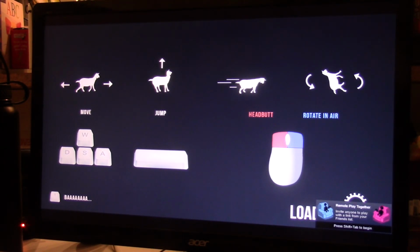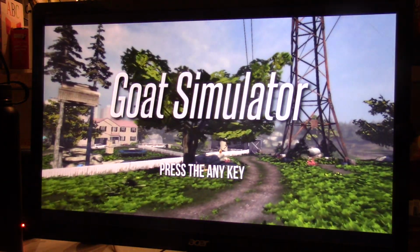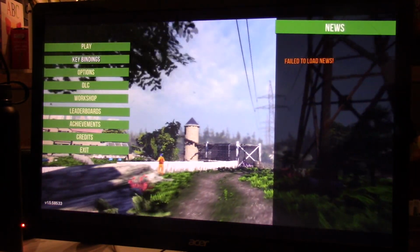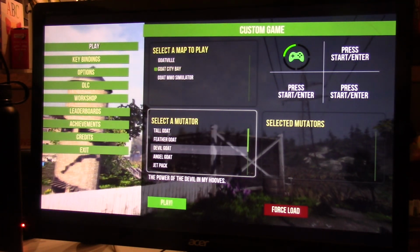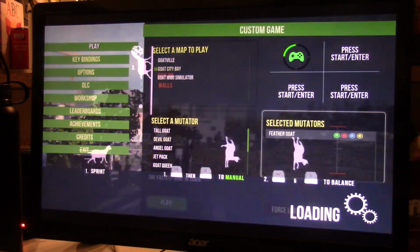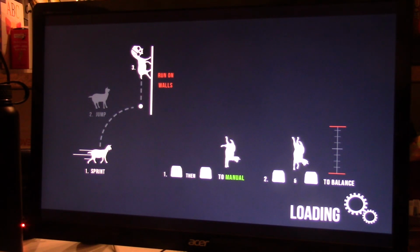Alright, I had to do a little more research because for whatever reason 3D Mark is just not working well. I actually ended up reinstalling Steam. And we're going to try Goat Simulator. This is one that we tried earlier, just to see if it works.